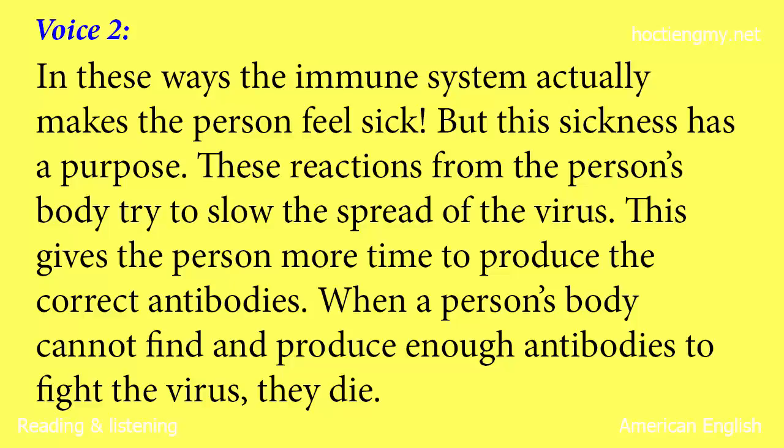In these ways, the immune system actually makes the person feel sick. But this sickness has a purpose. These reactions from the person's body try to slow the spread of the virus. This gives the person more time to produce the correct antibodies. When a person's body cannot find and produce enough antibodies to fight the virus, they die.